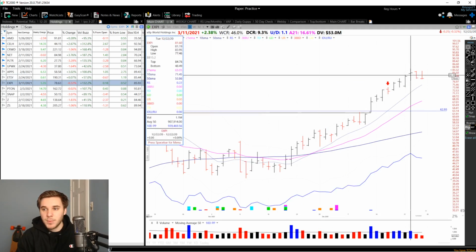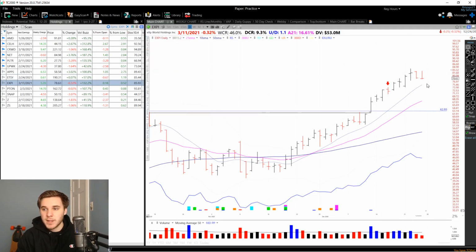XP, I've already sold half on this day, so this is my core position working, and I'll look to add if it breaks above this high or pulls back to the 10-day and reverses higher.